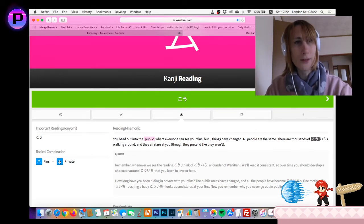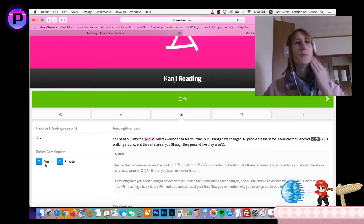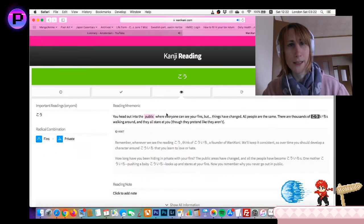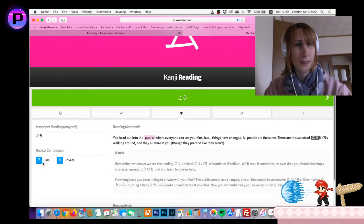And with these radicals, it has told you a little story about various characters. In this case, there's this character called Koichi. So for this one, it says, as you head out into public, which is basically what this kanji means, where everyone sees your fins, so it refers to the radical that's over here. But things have changed. All the people are the same. There are thousands of ko, and it's highlighted the ko part, Koichis walking around, and they all stare at you, though they pretend like they aren't.